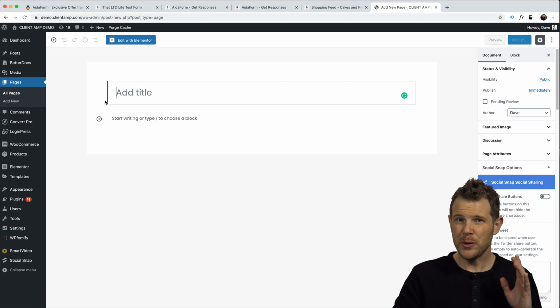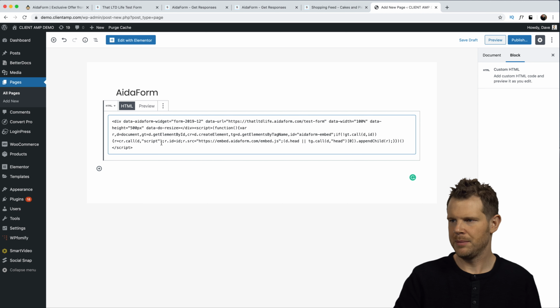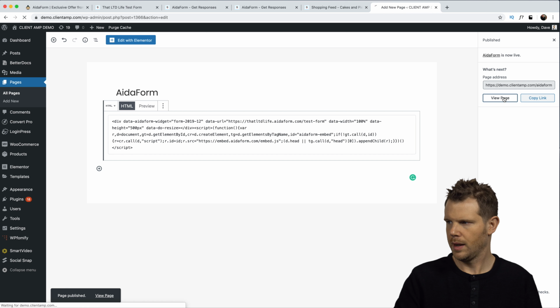Finally, how does it look when you embed it? Well, let's go ahead and find out here. I'm inside WordPress. I'm just going to choose custom HTML. I will paste in my embed code that I got from the dashboard. Again, that's right under publish and then right here where it says embed on a web page. And let's go ahead and hit publish and let's view the page.